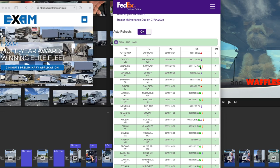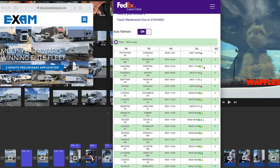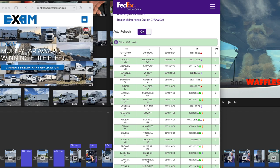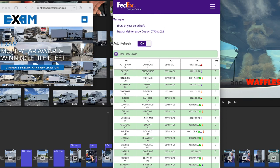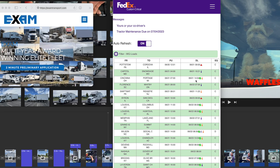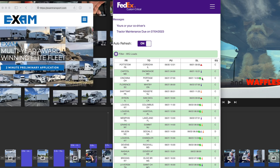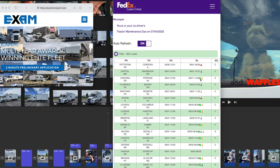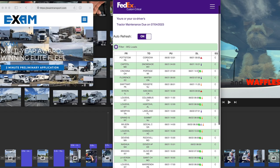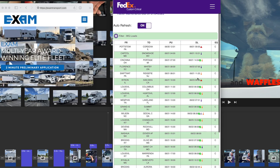If a load has a green check mark by it right here, a green check mark means that load is committed. So FedEx has guaranteed the shipper that they're going to get a truck there. If it's got a green check mark by it and it's been on the load board for a while, this is a good load that you'd probably want to try to negotiate some freight on and see if you can get them to pay you more, because this green check mark means FedEx is basically guaranteeing they're going to get a truck there. So these are your negotiating power loads when they have a green check by them.